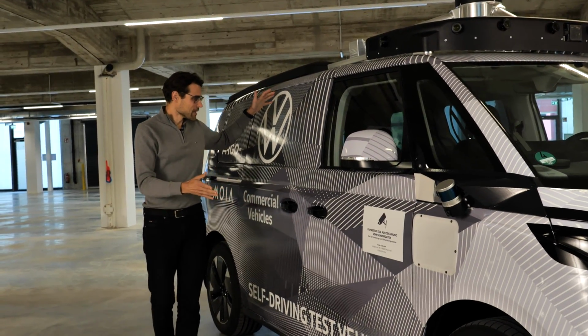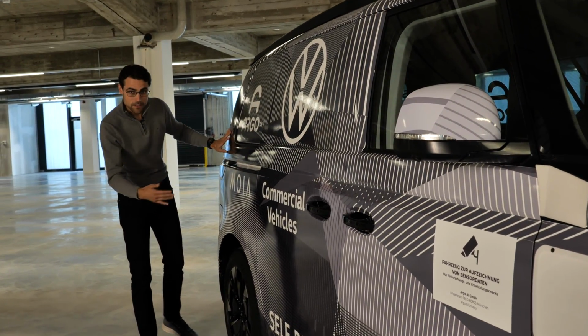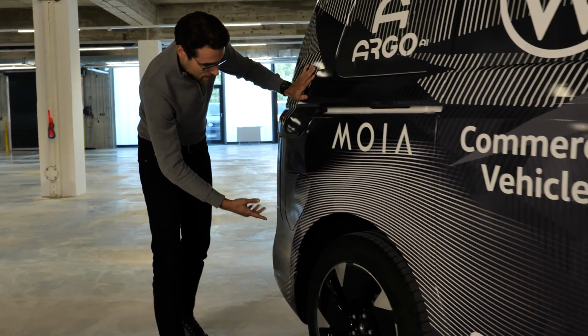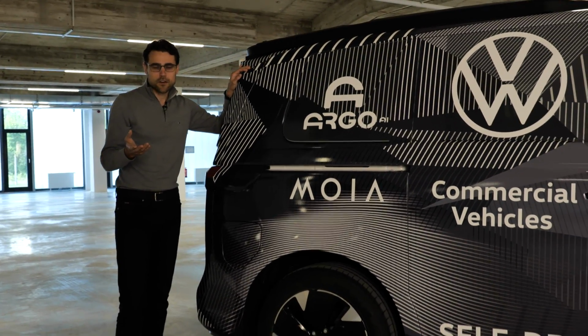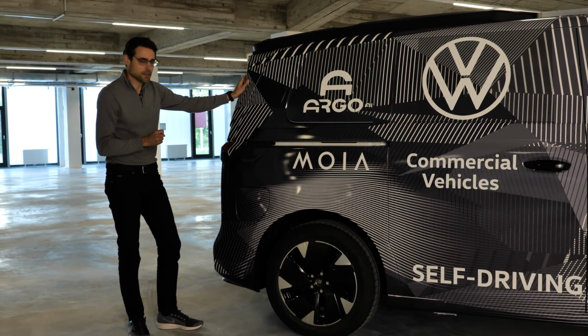The side profile, as we know it, form follows function, classical box design. And once again, you can see here the very short overhang in the rear. Recharging, as we know from the current MEB platform, has a peak of 125 kilowatt. We'll see if that one is developing over time.